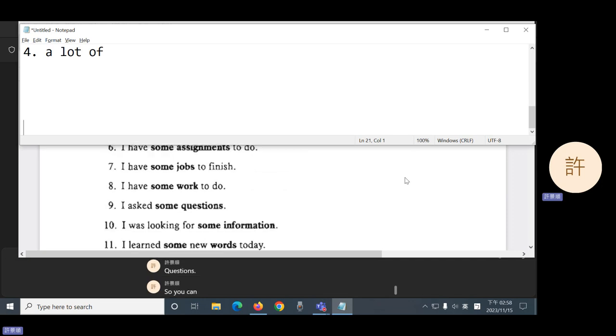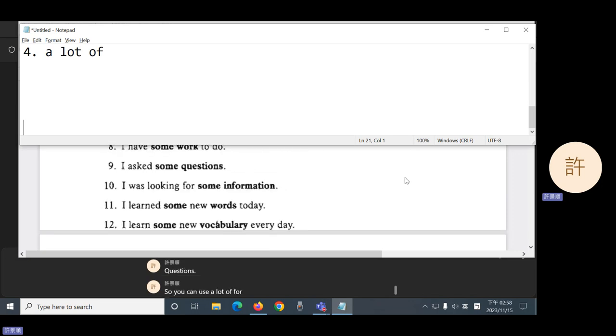So you can use a lot of for countable and uncountable nouns. If you look at this phrase, a lot, the word lot means portion, the part that belongs to somebody. So when you cut a cake, you're separating the cake into different portions or different lots. So a lot of just means a group of, a portion of.